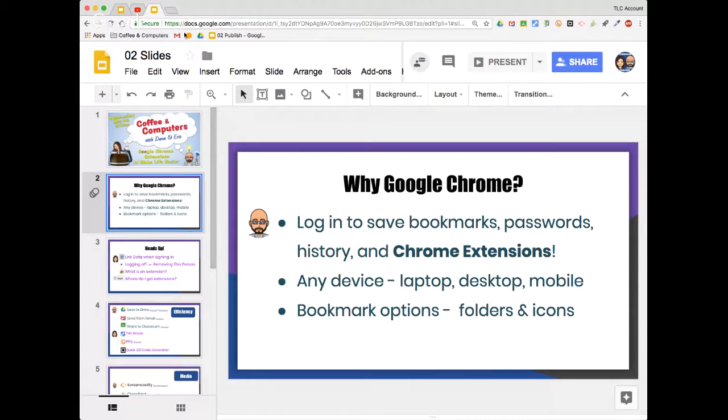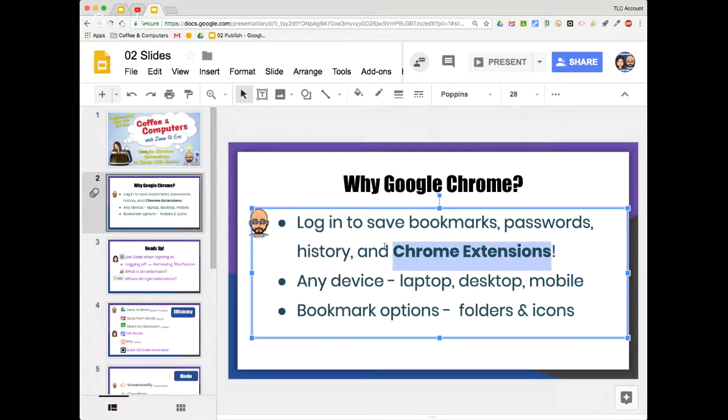So these wonderful things at the top of the screen here. And it allows you to save all your passwords for websites that you use so that you don't have to memorize all your passwords, which I have a lot of. I'm sure you do too, so that's helpful. It saves all of your history, so if you want to go back to that site that you found earlier, you can get it through Chrome. And then of course the Chrome extensions only work through the Chrome browser as well.